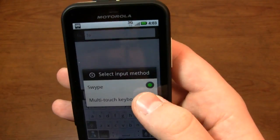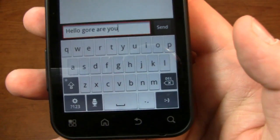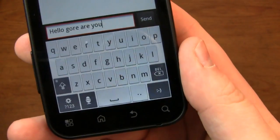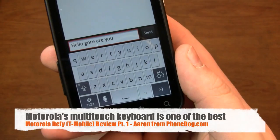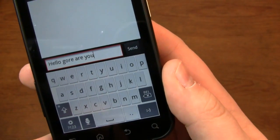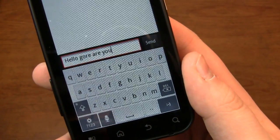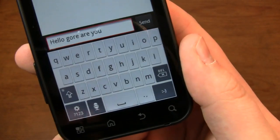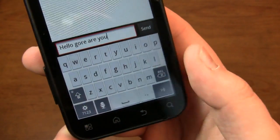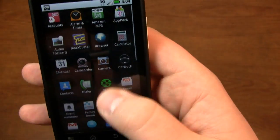Or you can go to the input method and use the multi-touch keyboard, which is the standard Motorola keyboard that comes on the Droid 2, the Droid X, and the rest of the recent MOTOBLUR-equipped devices. So it's a nice keyboard. Actually, this keyboard is my favorite Android keyboard out there right now. Love the multi-touch. Love the way the keys are laid out. It's a little harder to use on a 3.7-inch display, but not as bad. If you're used to the Droid 2, you should get used to it pretty quickly. But on that Droid X, fantastic keyboard. Love it. And very easy to use.